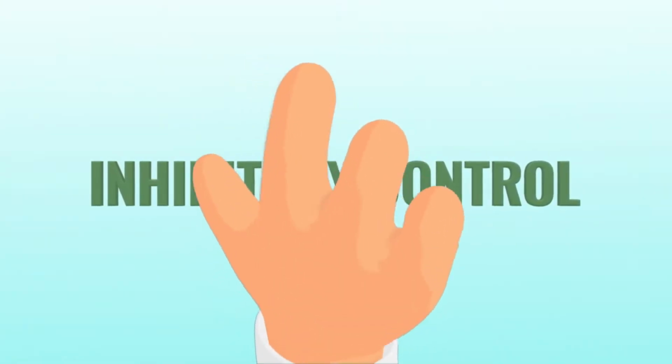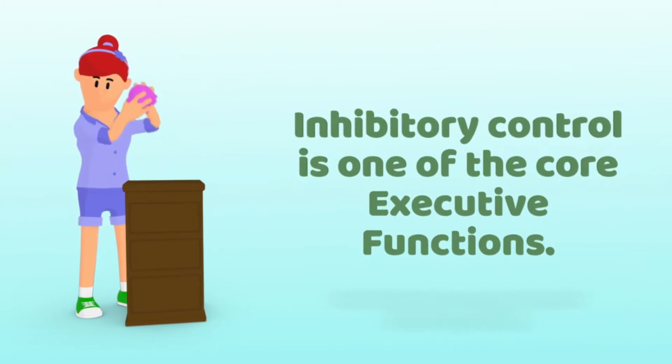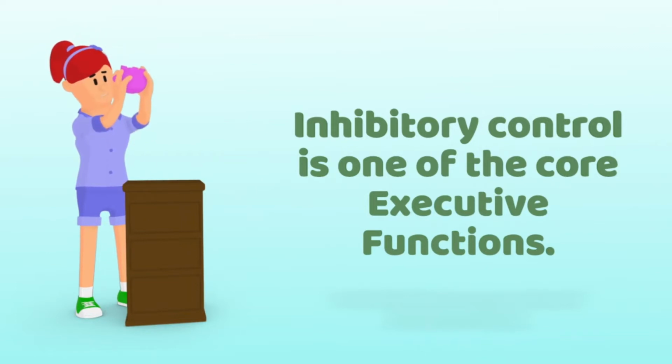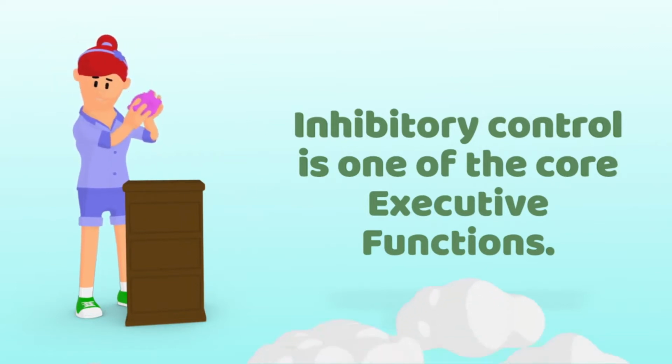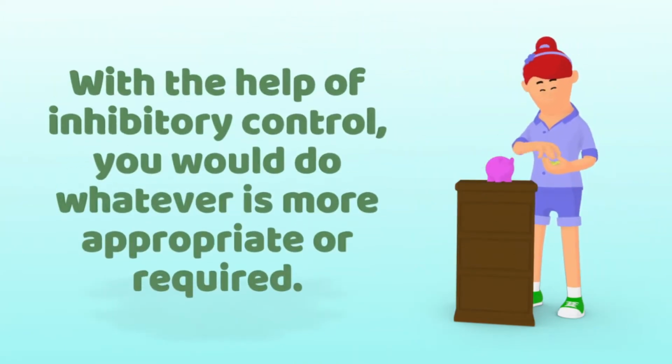Inhibitory control. Inhibitory control is one of the core executive functions. It lets you control your attention, behavior, thoughts and emotions so you can suppress and override temptation. With the help of inhibitory control, you would do whatever is more appropriate or required. Inhibitory control helps in not being controlled by impulses, habits and stimuli. It lets you choose how you react rather than do it automatically.